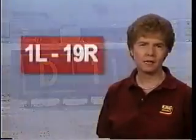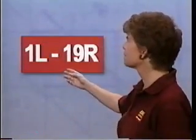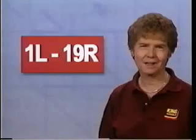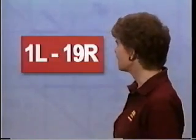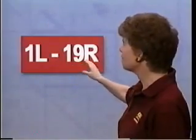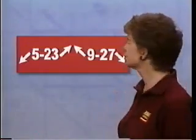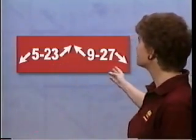Now, if you are not intersecting the runway at the end, the sign will show the numbers for each direction of the runway on the proper side of the sign. In this case, you're intersecting runway 1 left and runway 19 right. When you're intersecting more than one runway, holding position signs can have arrows like these.